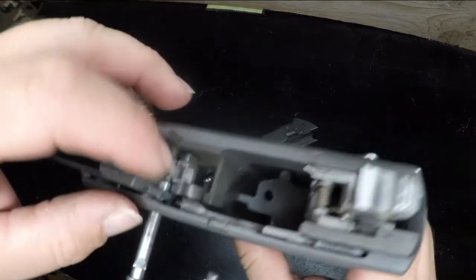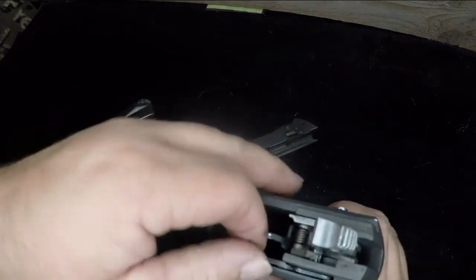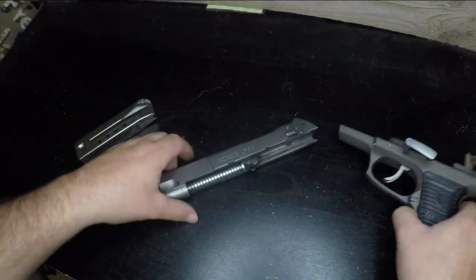And now we've got a better view of that ejector. You do have to keep it down and out of the way while the gun is disassembled, and you have to keep it down when you reassemble.